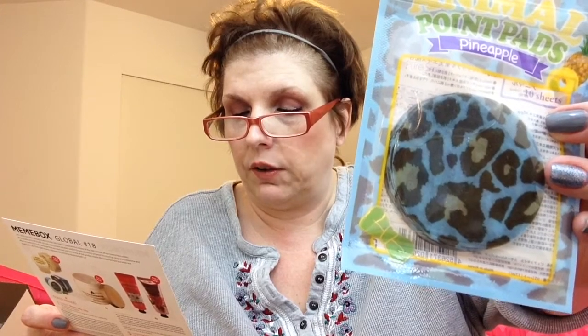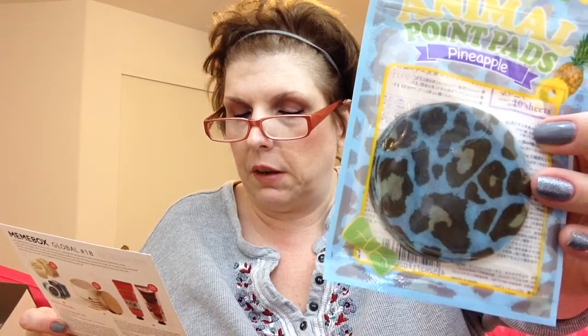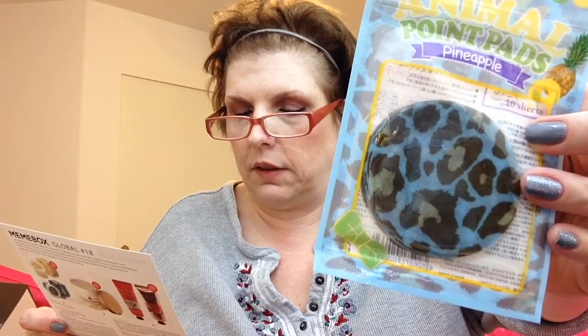It's an easy 15-minute treatment. You would cleanse and tone your face, place the point pads over parts of your face or body that you wish to give extra special treatments. Remove the pad after 5 to 10 minutes and pat the remaining essence in for full absorbance. So it's just random. I guess if you had a dry patch on your elbow, or I know some people have eczema and they have these dry patches, so that might help.